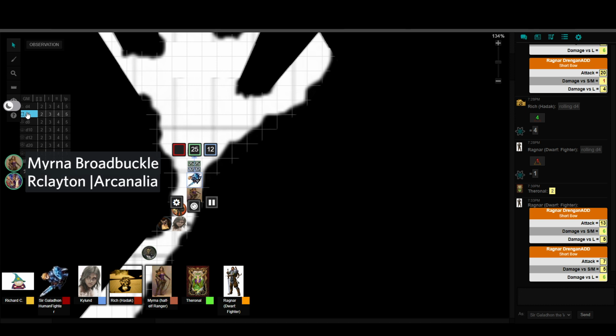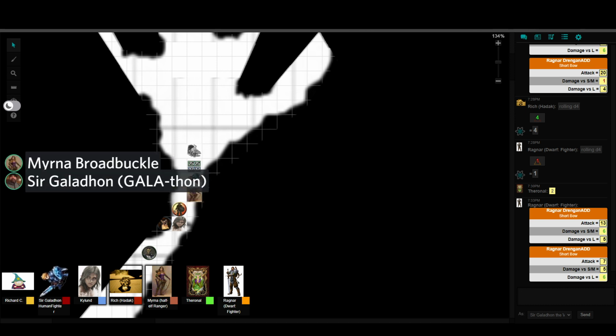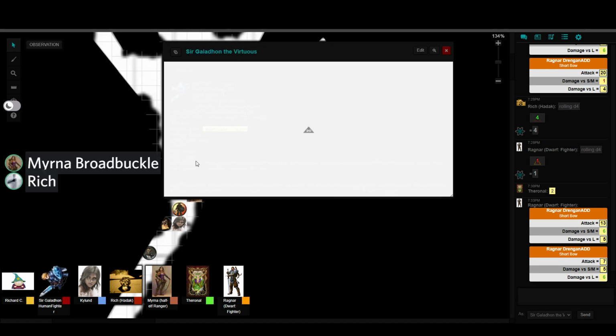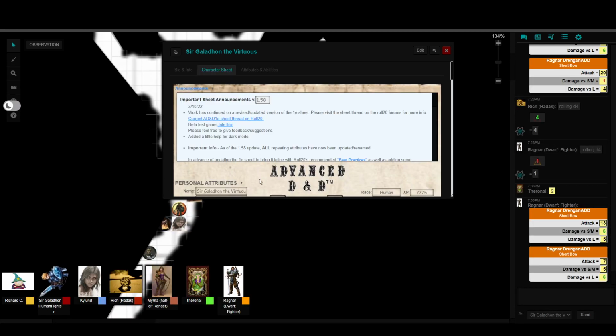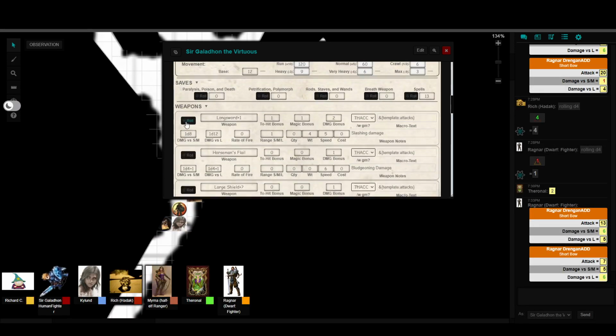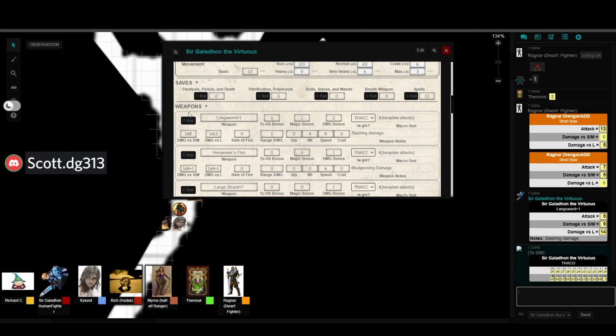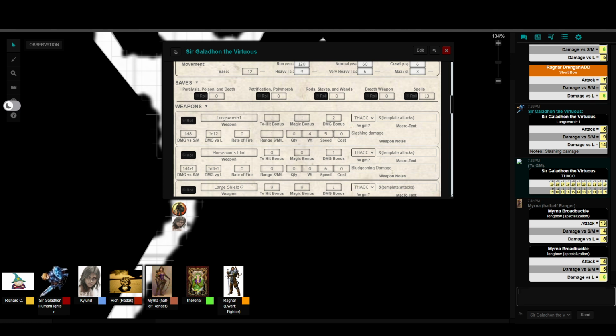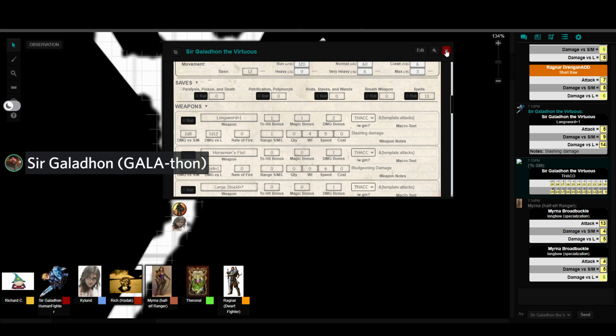Anybody else want to do anything? Oh, free attacks? Yeah, yeah. I'm going to attack the shit out of it with my longsword. I'm just going to end up moving up in there. Free round. Why not? Everybody attack it.